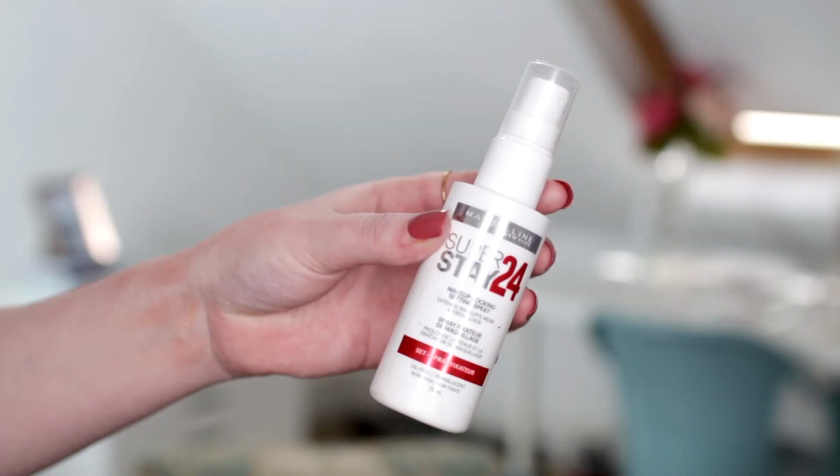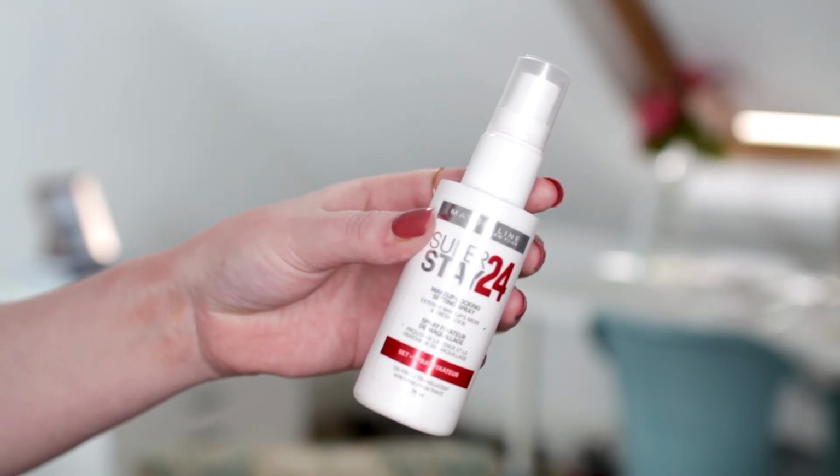And then the last thing that I wanted to chat about is this setting spray from Maybelline. As I've been saying a few times in this video, my makeup doesn't always last as well as I would like it to. Other setting sprays I've found haven't made a massive difference, but they have helped to make my makeup look a bit less cakey because I have dry skin. That can be an issue for me. This one fixes that problem, but it also does help your makeup to stay put. Your makeup will be completely locked into place.